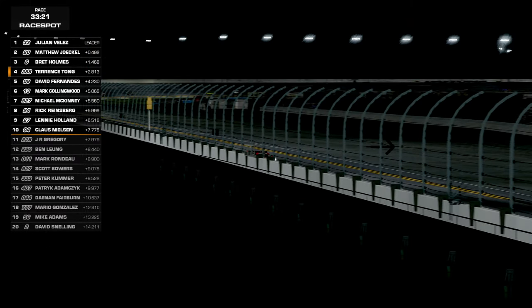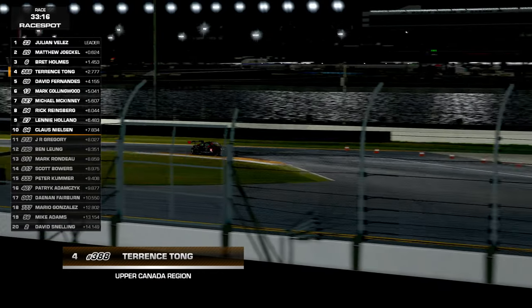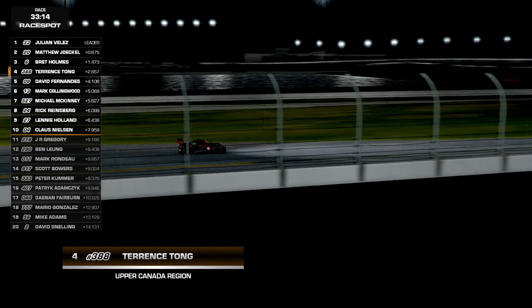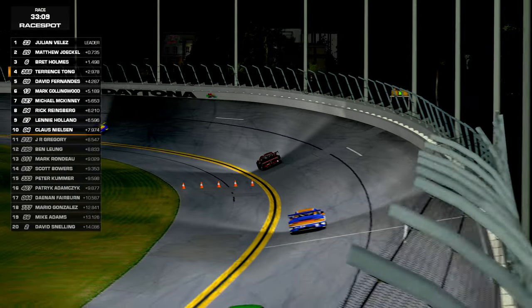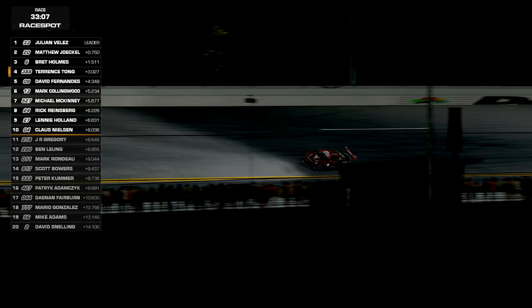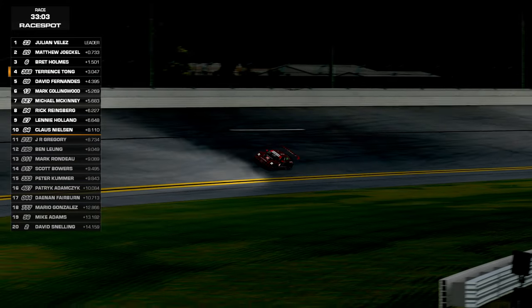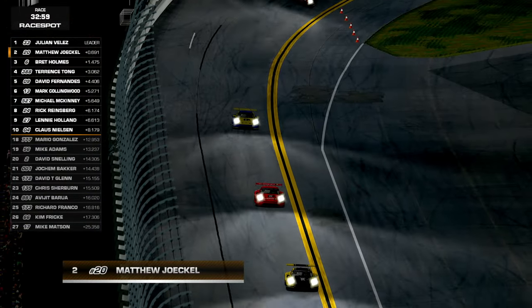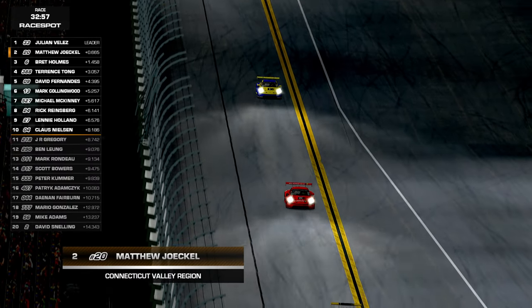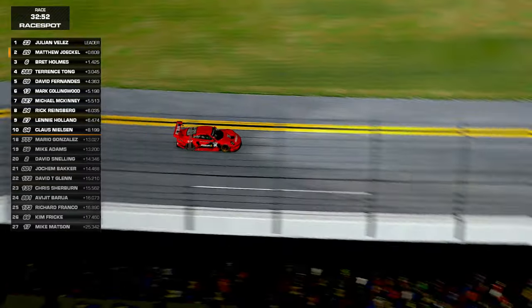And this time looks like David Fernandez is going to be well far ahead of him, as he was apparently being held up slightly and starting to gap his rivals. Checking in on Terrence Tong, one of our two that mathematically have a shot. He's sitting in fourth. Jokel, two positions up in second, is already about 2 seconds up the road from Terrence. Yeah, and he's got a tiny bit of slipstream from Julian Velez, who's continued to lead the race the whole way through.